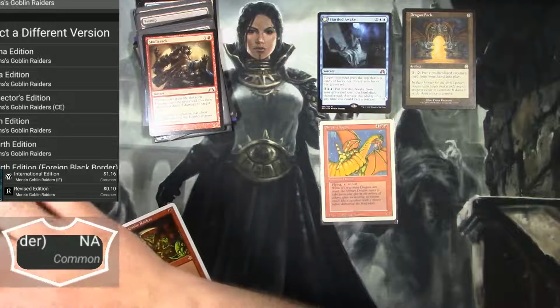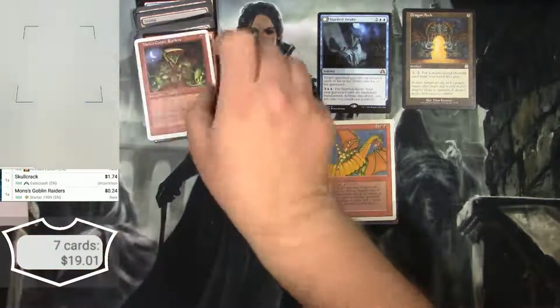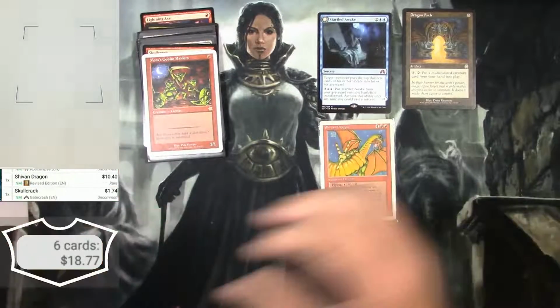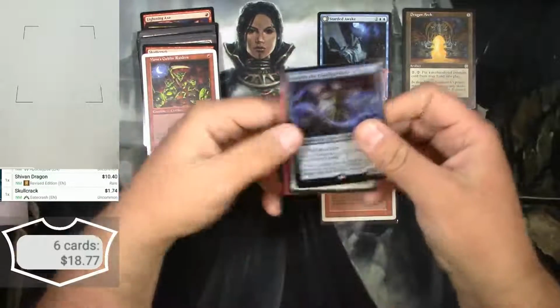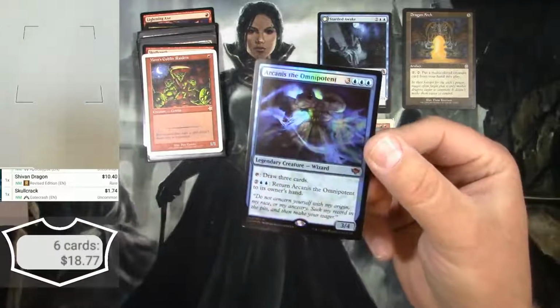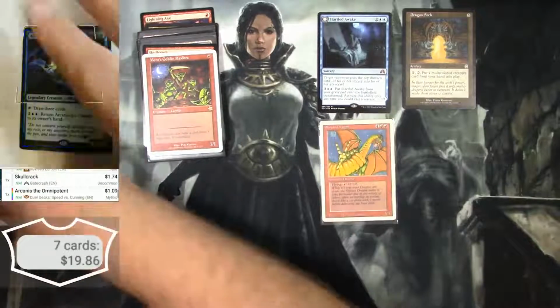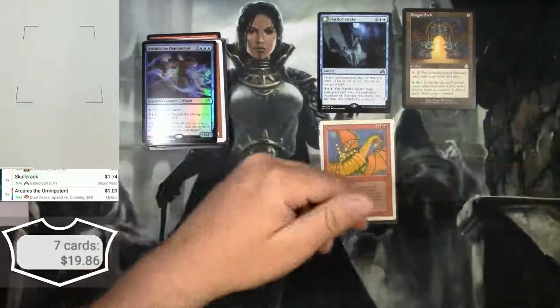Starter set 99. Mons Goblin Raiders. It's actually technically a rare, but it's only 24 cents. It goes off. A Arcanus the Omnipotent from the dual decks. And this one's probably not all that big. It's actually over $1. We'll take it. And a Mockery of Nature.